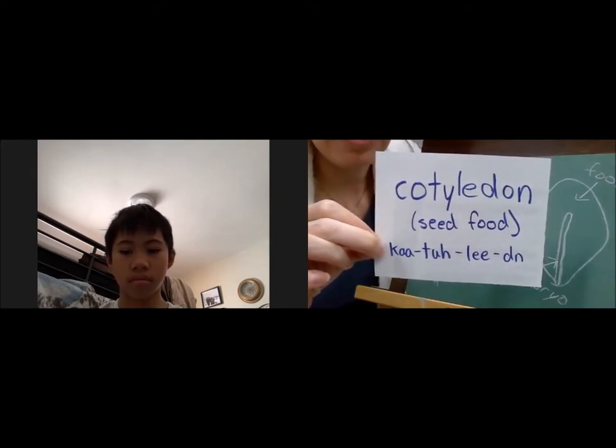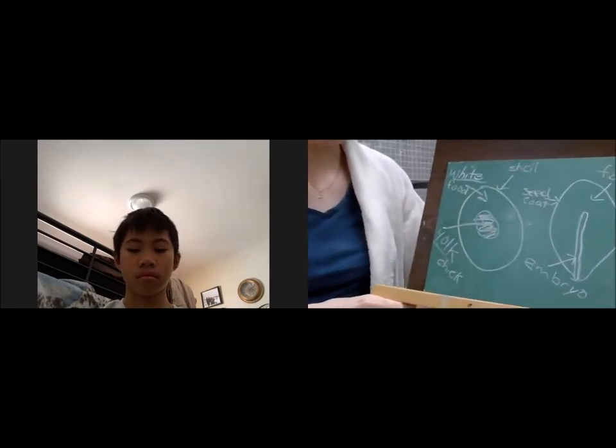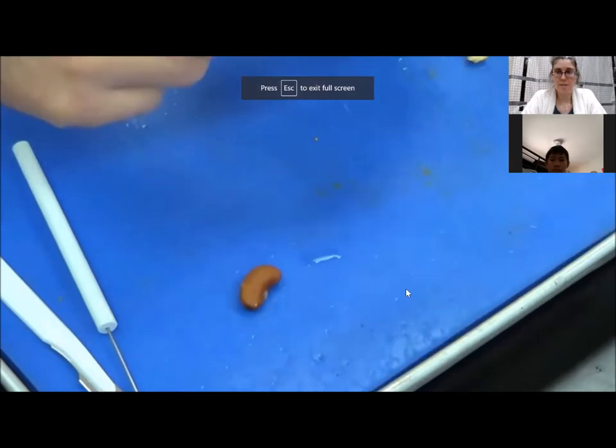Cataliden. And it's the seed food. So there you go. That's a good science word for you. All right, I want to show you a video. To the dicot seed, and I'm going to start with the lima bean first.